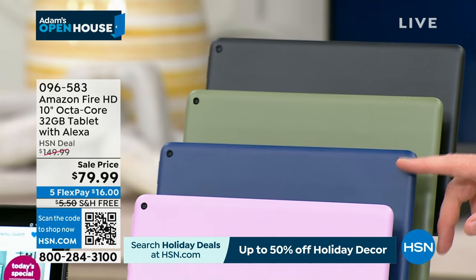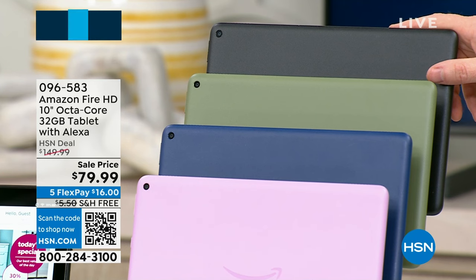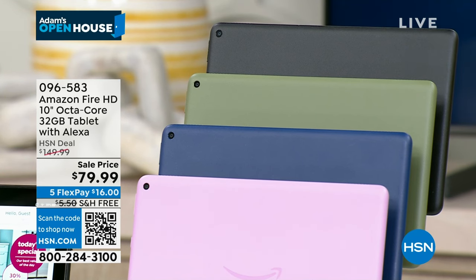Olive is most limited. Denim is doing very, very well. This is that lavender, and we have the classic black also. Notice the camera that's built in front and back, so video call, or you're taking pictures or video, it does all the things that you want it to. Again, brand new, sealed in the box. This is not, just to clarify, a refurbished product.